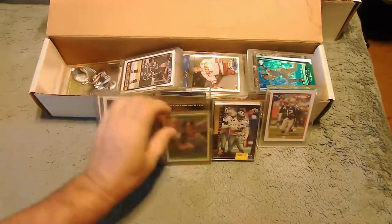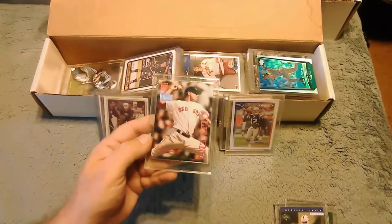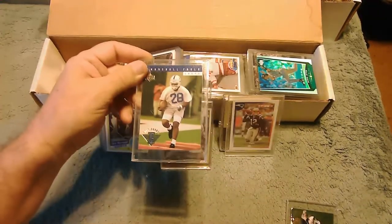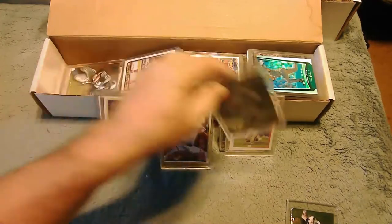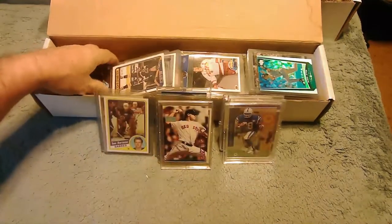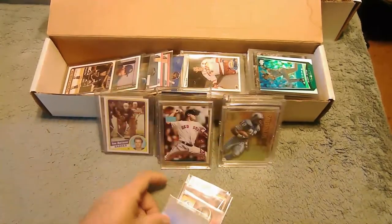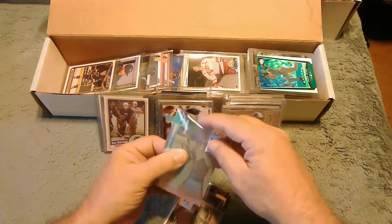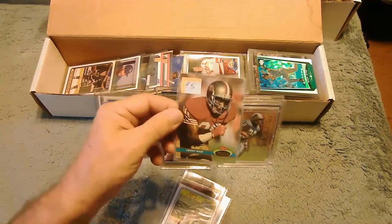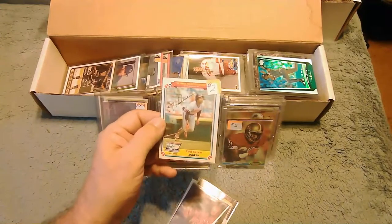Manny Ramirez, that goes under baseball, that goes under football. What's this? First day, opening day, whatever, first day, Roger Clemens from Topps Stadium Club. Very nice. Marshall Faulk, football. Marshall Faulk, football. How about nice Barry Sanders? Here's a hockey of Mario Lemieux. Nice. Jerry Rice. That goes under football. Here's the Drake's Cupcakes. Ooh, Rod Carew. Nice.